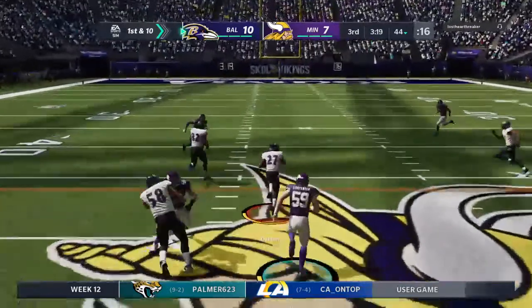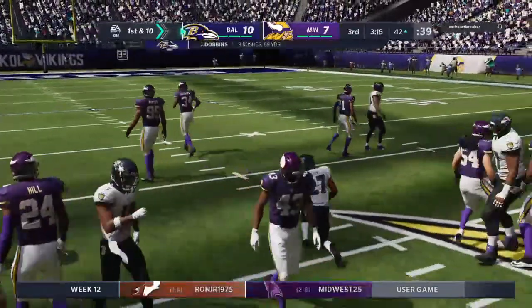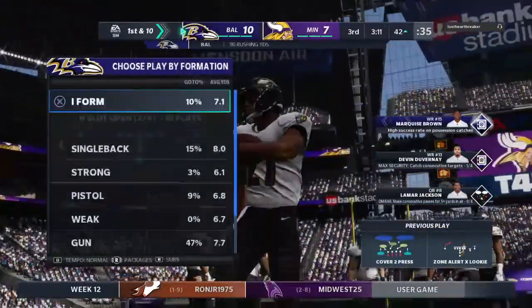On 1st down, Dobbins. And a run past midfield, just a yard or 2 shy of the 40. That's good for a Raven 1st down, 15 yards there.